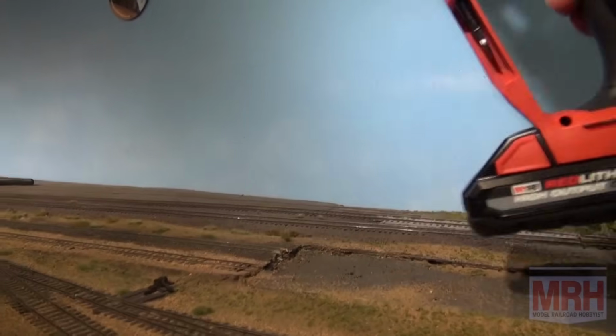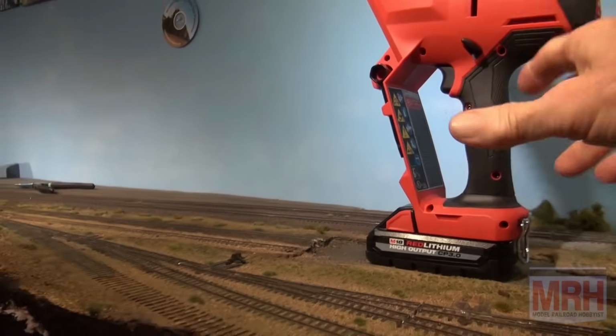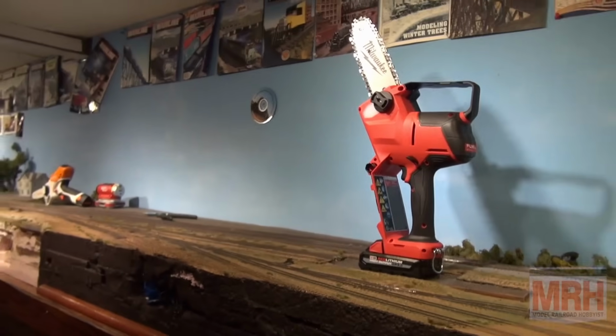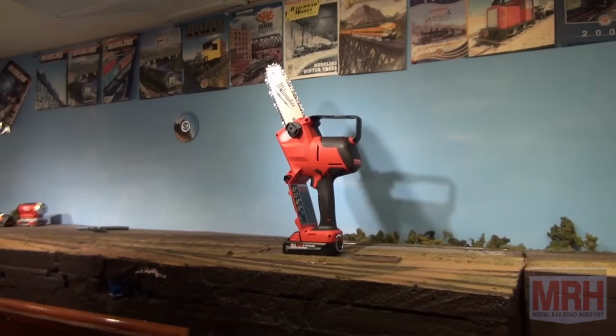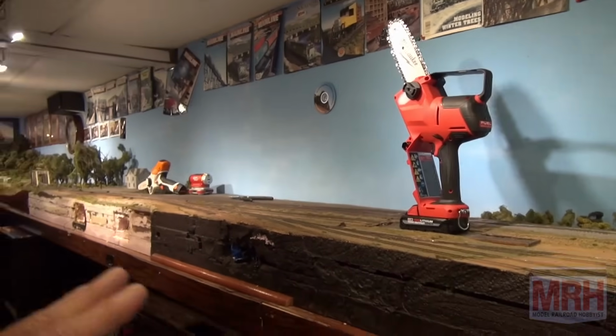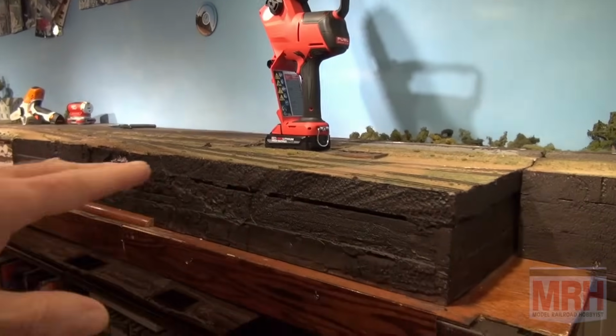I'll bet it's absolutely changed the world of wood carving. Simply because, again, it's not a full-blown gas-operated chainsaw, which you'd never bring in the house. But it's perfect, again, for carving foam. So I'm going to use that to cut that over there and simply take off the top layer.